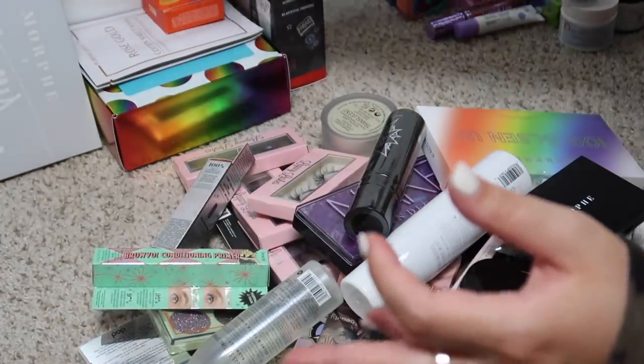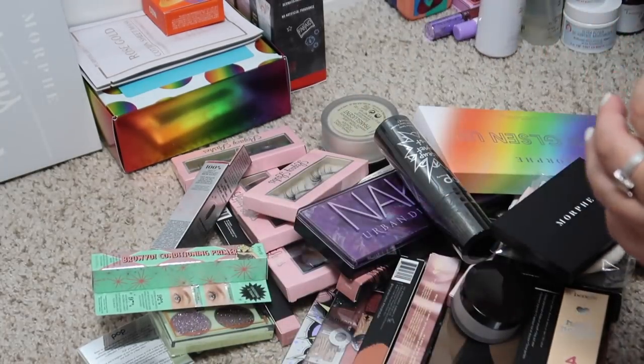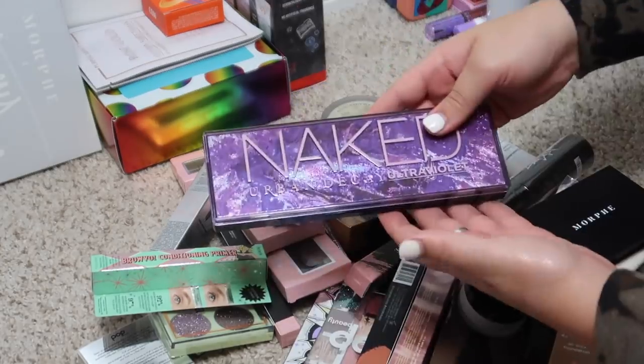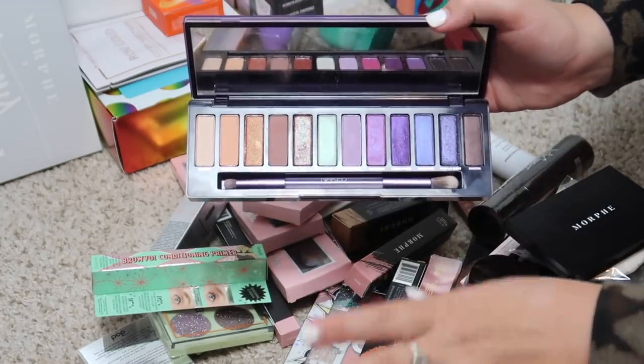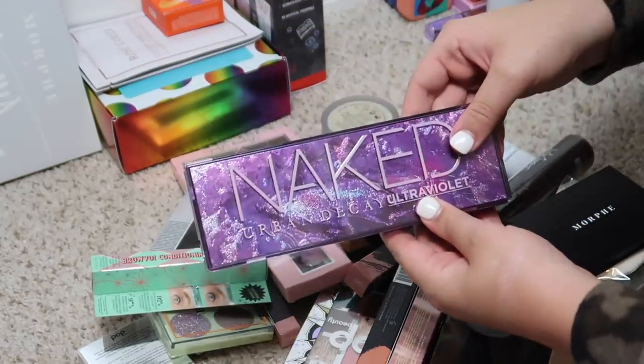I've got some Morphe setting sprays that I will for sure be keeping. I also cannot wait to try out their new Pride palette. I'm obviously keeping the Naked Ultraviolet palette. I already included this in a video. I did a full face of first impressions, and I loved this palette, so definitely keeping that.